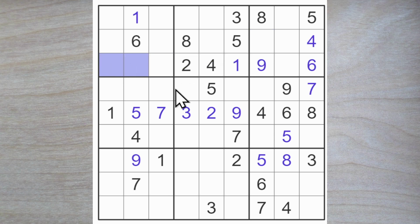Getting back to the 5, 8 here, we are just now looking for a 7 and a 3 for two of these squares here. So 5, 8, 7, 3 here. 5 blocks here. 5 goes here or here. 8, we don't really know. 7, however, could go here or here. And so could a 3.